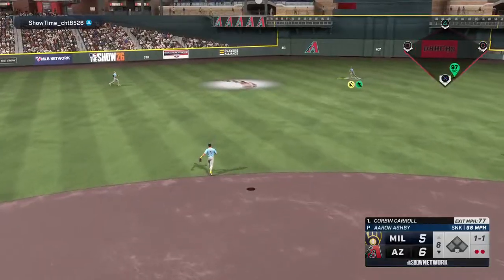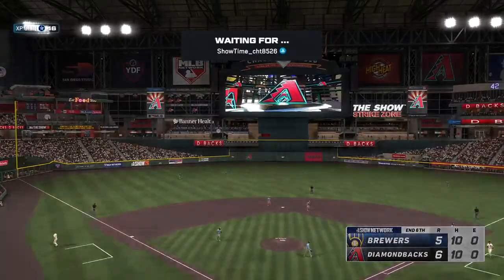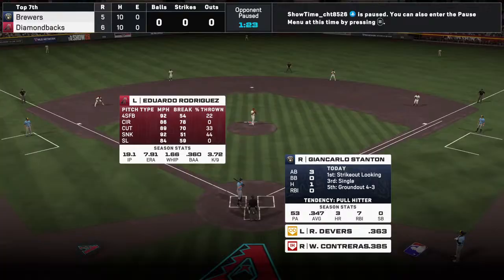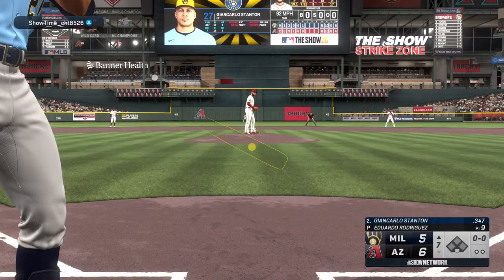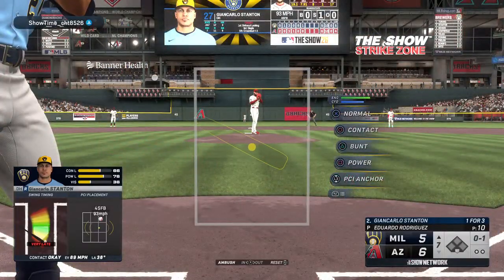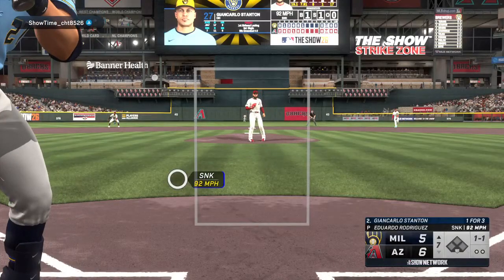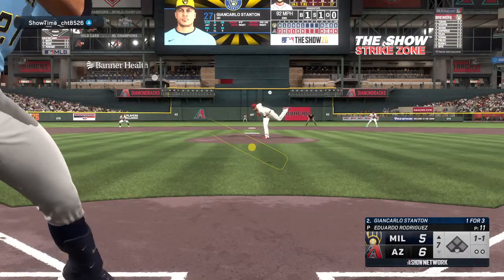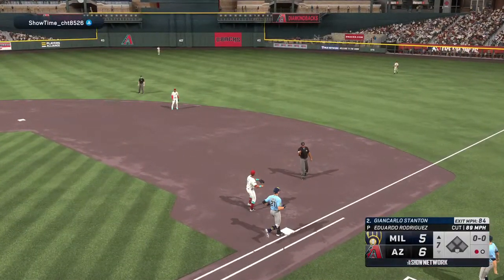In the air to left center. And that's the inning. Back here in the desert, here's the Brewers DH, Carlos Stanton. And fouled off. Looking to get the tying run on base. Oh, that's inside. That's to third. And the leadoff hitter set down to open the 7th.